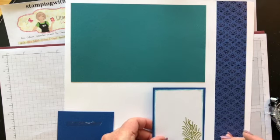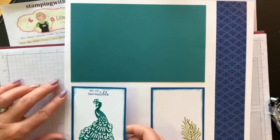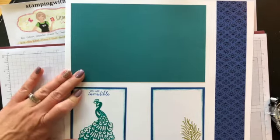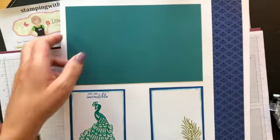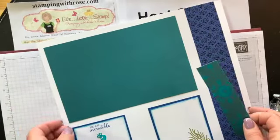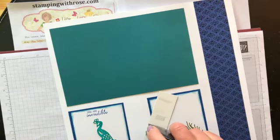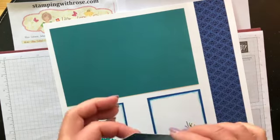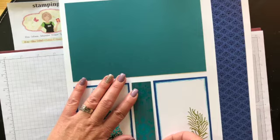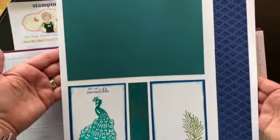And I'm using that as a guide to make sure I'm straight. And I'm going to put this one on this side. Hopefully I'm straight. There we go. And this centerpiece here, I thought I would bring in a piece of the Pretty Peacock DSP and put that right in the center here. And that'll just tie in nicely with all the colors of my scrapbook page. There we go. So that is the right-hand side of my page.